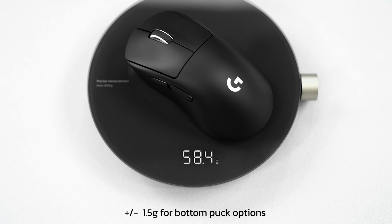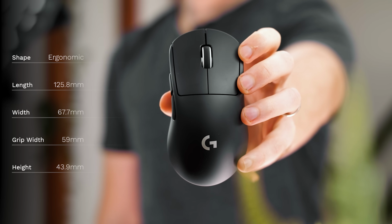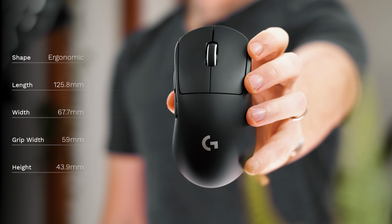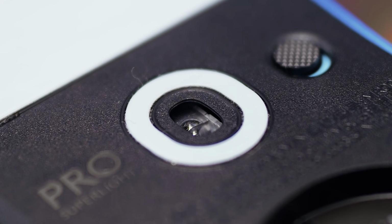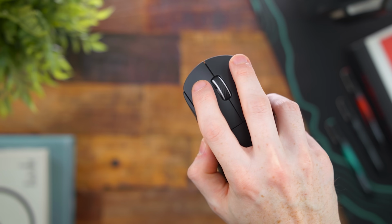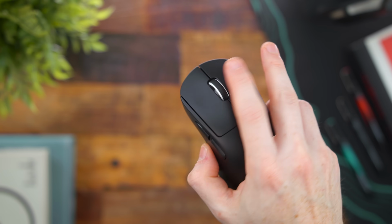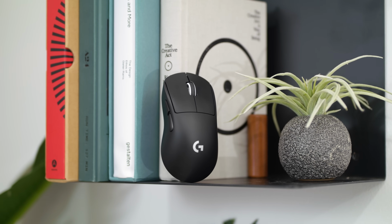There are Hero 2 sensor returns up to 32,000 DPI, and thanks to a recent G-Hub update, the mouse now goes up to 8K Hertz polling. And that's with no extra dongle purchase required. They are still using their hybrid Light Force optical mechanical switches, and as I mentioned in my review, these feel better than last year's. I don't know if they're factory broken in or something, but they just feel much less heavy than they did on the Superlight 2, so definitely worth pointing out.